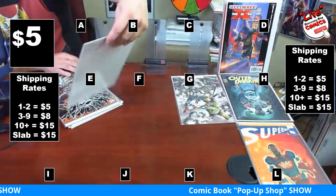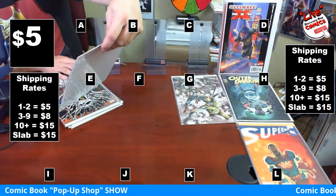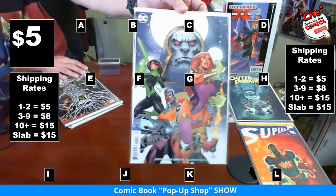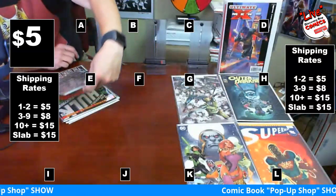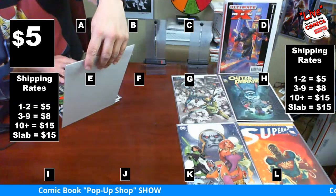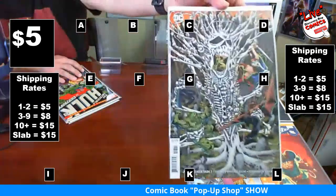Excellent story. Here is Justice League Odyssey number 1 variant by Terry Dodson. So if you were collecting the other ones, you may want to pick that one up too for $5 right there. Next up, we've got a wicked cover. We've sorted it here, guys. The channel sorted it here. So Justice League Dark number 7 variant cover, but look at that cover.